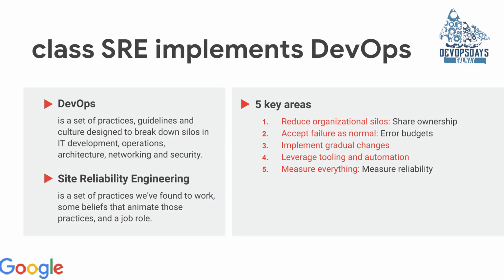And if we look here, just talking about SLOs and error budgets, we've actually addressed 3 key areas of importance to DevOps. So you've got the element of shared ownership, you've got error budgets, which acknowledges that failure is going to happen, and then you have ways to measure reliability. So again, you're making data-driven decisions and removing some of that emotion from the teams that are working together.